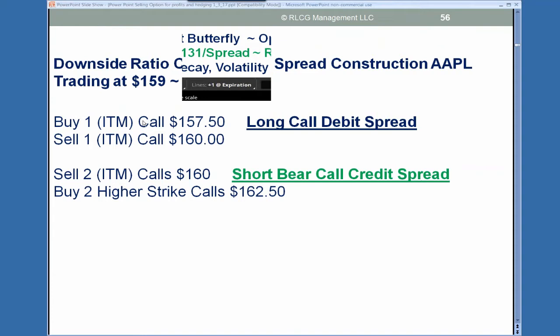So the structure on this is a call debit spread, the 157.5, 160, okay, $2.5 wide spread. And then this is how the directional trade is set up. We're selling the 160, buying the 162.5. So what is that? A short bear call credit spread, and doing that 2 times. So you can see there's an additional bear call credit spread here. So it's a 2-to-1 ratio, and that's where we get that ratio butterfly.